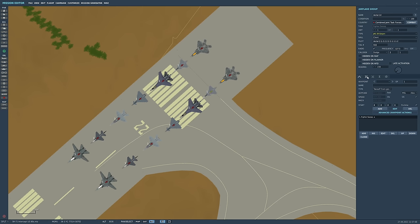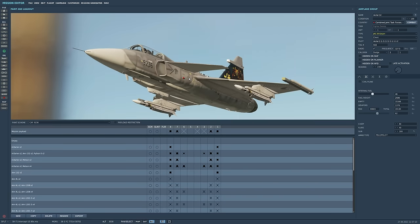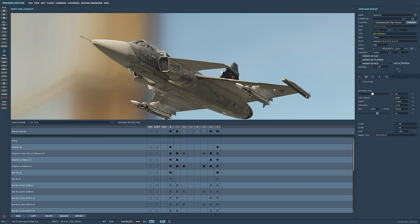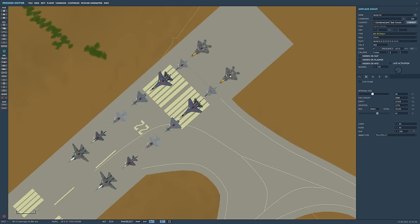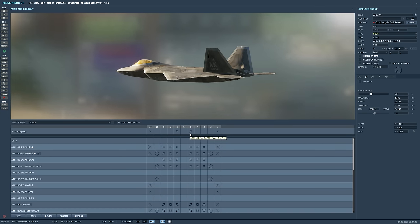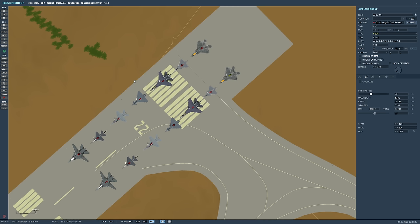The JAS-39 Gripen here has a really super modern long range missile, the Meteor, which is going to be interesting. And we've got two ASRAAMs acting as our Hobs here. And finally, we've got Grinelli's F-22A. It's got a couple of AIM-9Xs and a couple of AIM-120 Charlie 5s. Now, I know you're all getting excited about these mod planes here, but remember that they are not highly modeled in DCS. Let me give you some examples.